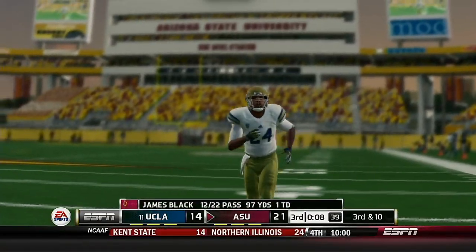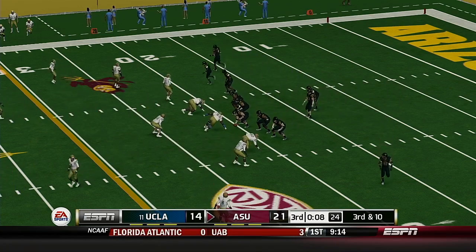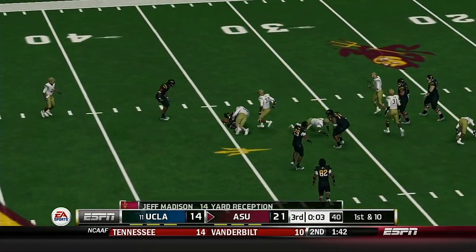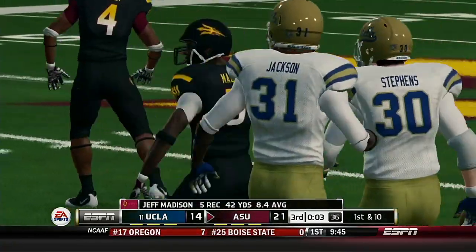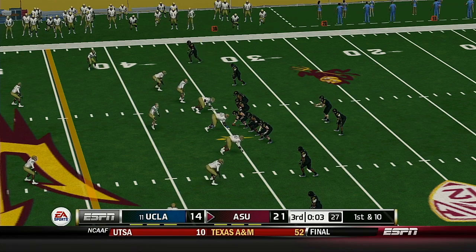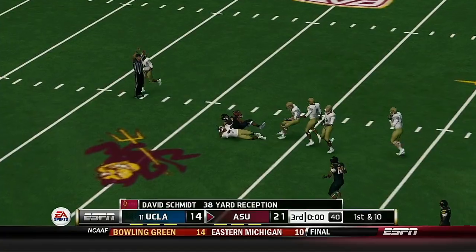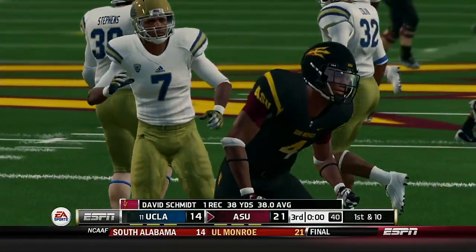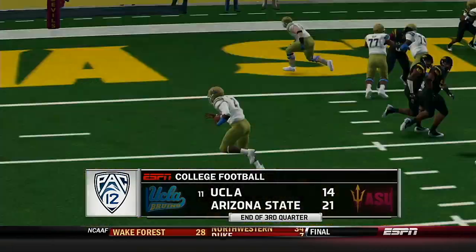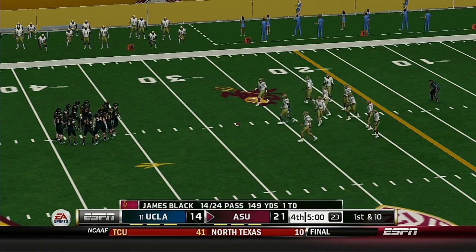Just throws this one away. Brought down right around the 34. Throws a bullet. Complete. And he's tackled at the 28-yard line. So at the end of three, Arizona State leads 21-14. Back in this very pivotal fourth quarter.